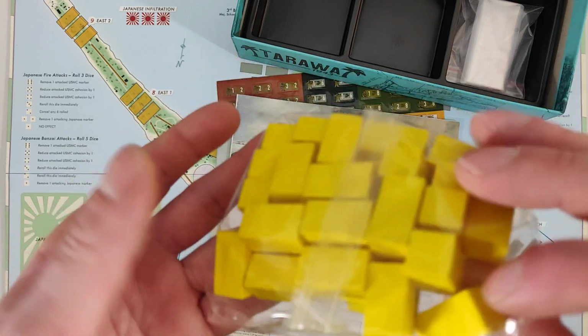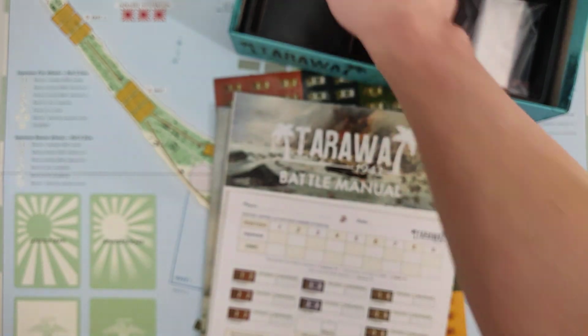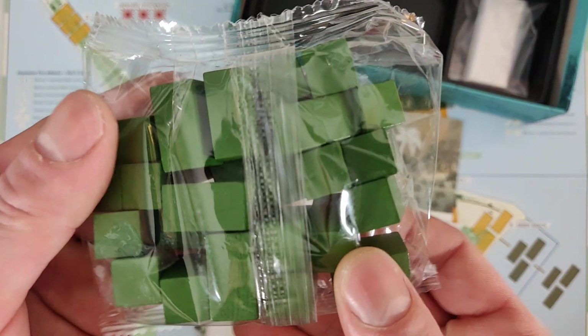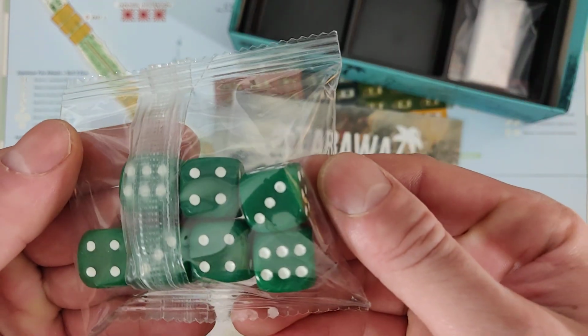Not much to say about them. They are wooden cubes, and they look like that. And then we have some green cubes for our Marines. We have some green dice.